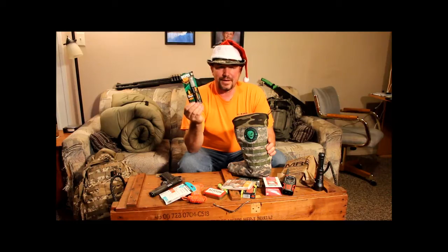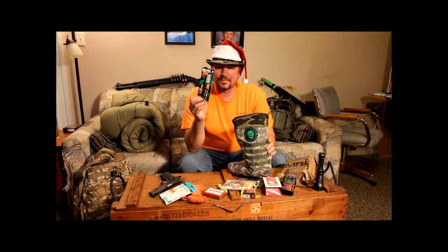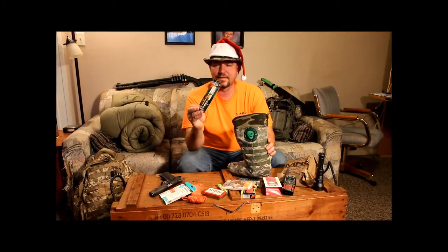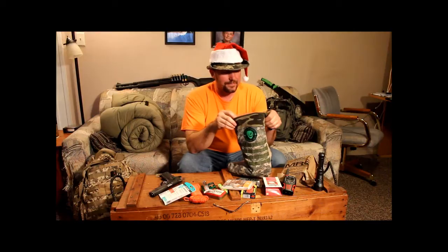If you've ever been in Iowa in the summertime, bugs can be bad, especially mosquitoes. These are invaluable, and having these small ones like this means you can stick them in all your different kits, your car kits, your survival kits. You always have some on you. Any prepper's gonna like that.